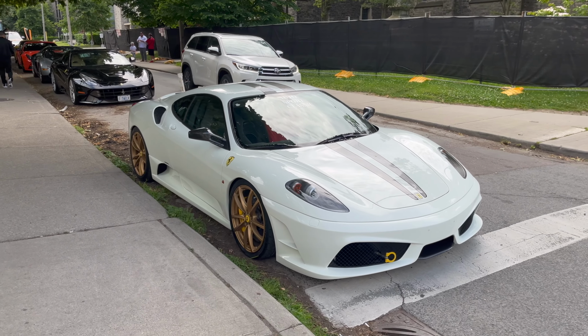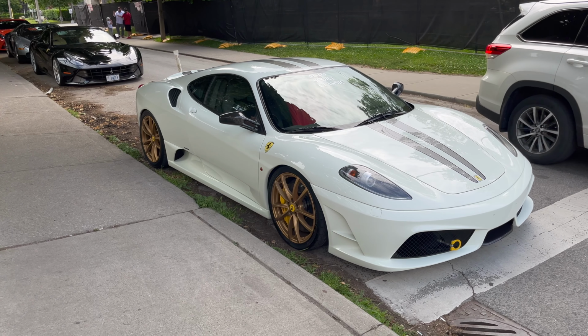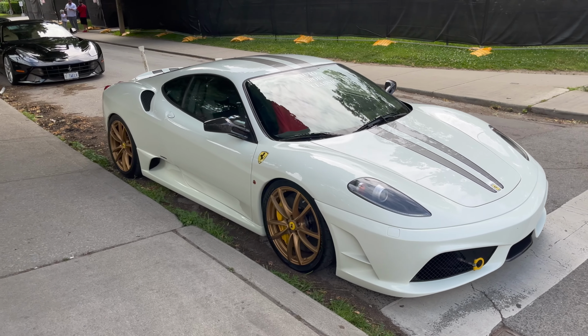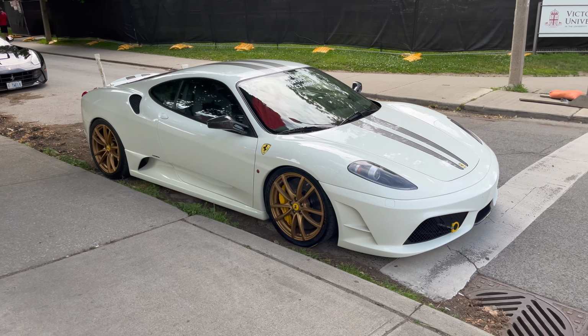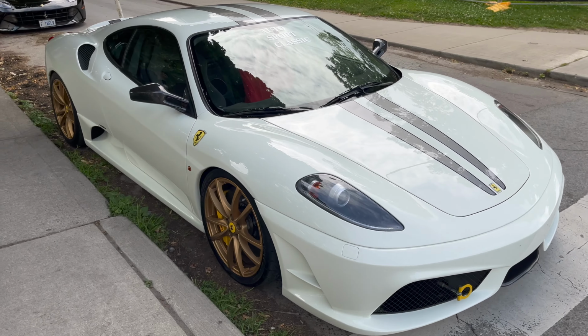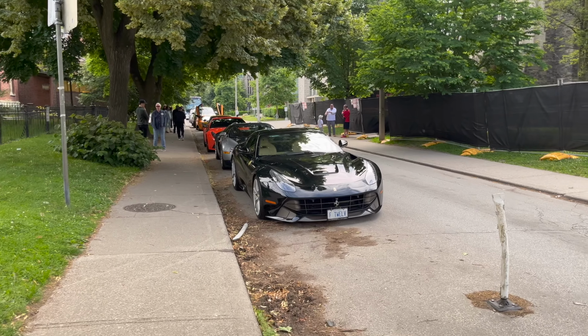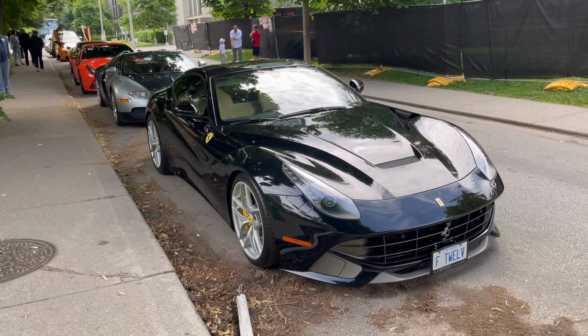Okay, found some more of the cars that are rolling in. We saw the 430 Scuderia roll by. Obviously it sounds incredible, looks incredible. This just is awesome. That's all I can really say about this car. The Scuderias have aged fantastically. Apparently this is the old DDE car as well, so that's pretty cool. You don't see them in white too often. Gold wheels are obviously nice. Behind it though, I think you guys can already see the main prize. But this F12 looks fantastic.